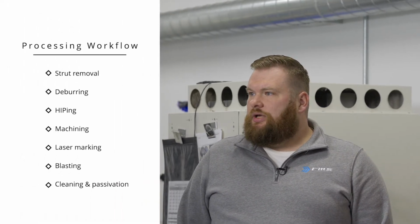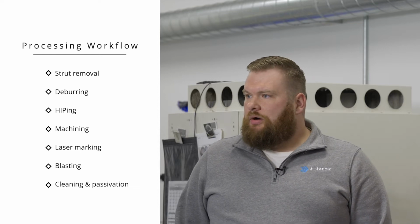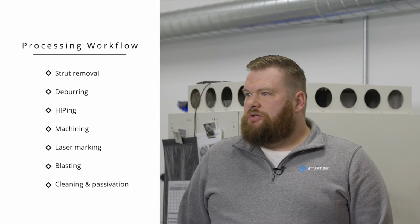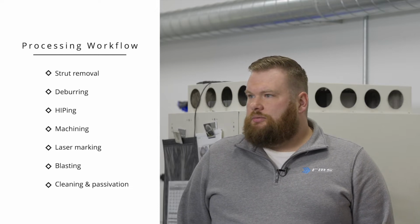So Derek, can you give me an example workflow that we would see with an additively manufactured spinal implant? After the parts are removed from the build plate via EDM, the parts typically come to this room, get the struts removed and deburred, and then go out to hip, come back, we machine, laser mark, blast, clean, and passivate the parts.